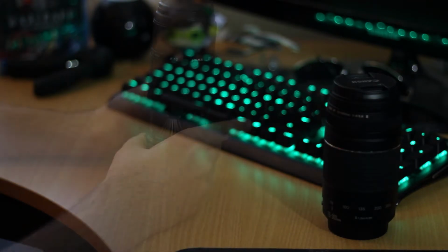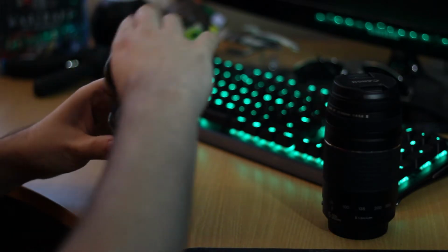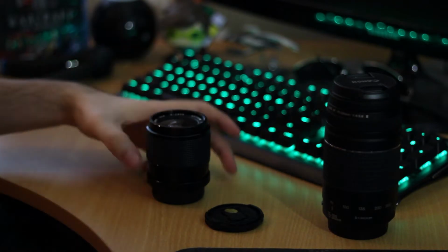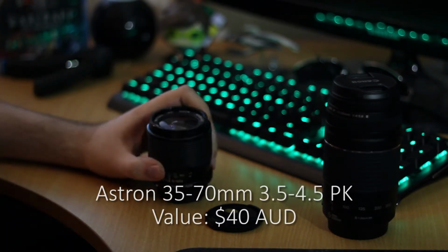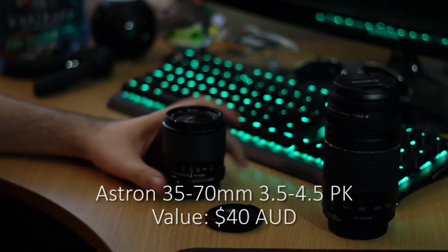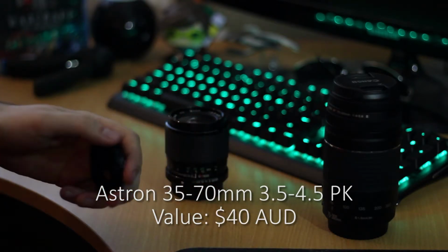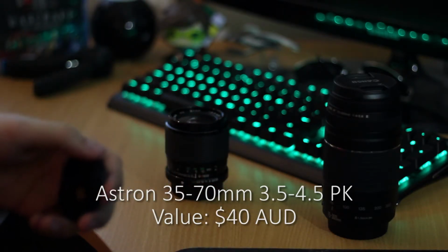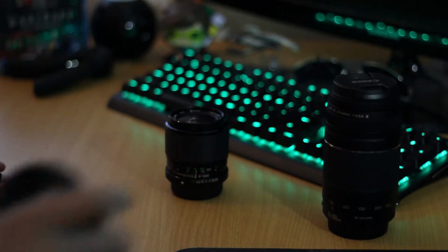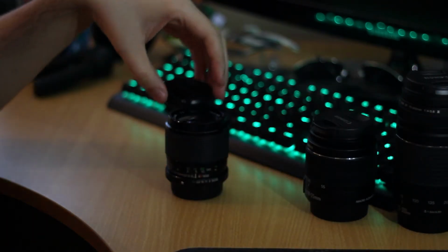No. Okay, next we've got our only portrait lens of the bunch. It's this little bad boy. I've never heard of this company before. It is an Astron 35 to 70 millimeter, 3.5 to 4.5. Those are very unremarkable specs, if we're honest. The kit lens for portrait, which I haven't used in a couple of months, so we'll just dig it out of the bottom of the bag. This bad boy is better in basically every way.